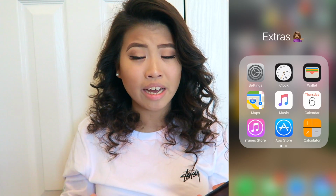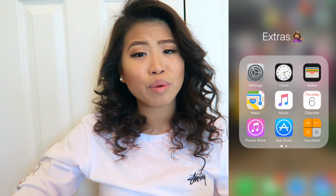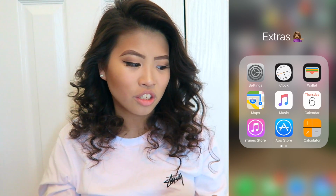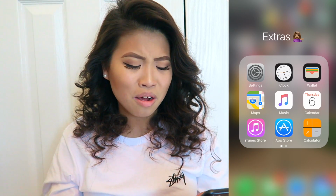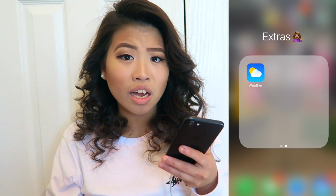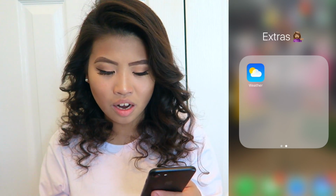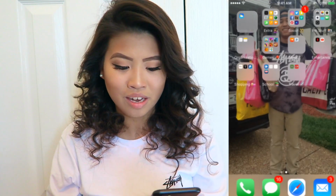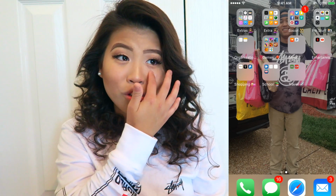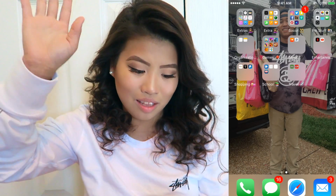I do use my calculator a ton, even though I have a graphing calculator. At my school, when we take tests and stuff, they don't allow us to use our graphing calculators, so that's really annoying, but what are you gonna do about it? And then, of course, I always use the weather. I can't even thank this app for how many times it saved my life when I walk out of my dorm and it's freaking cold or something. Girl, the weather app saves lives.